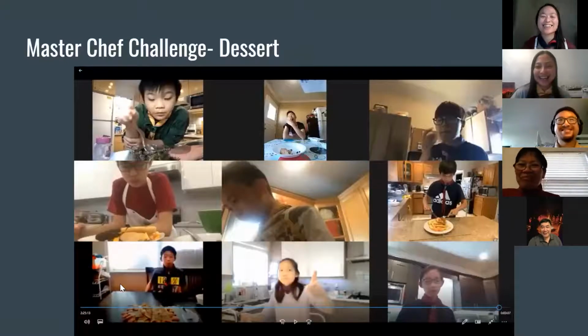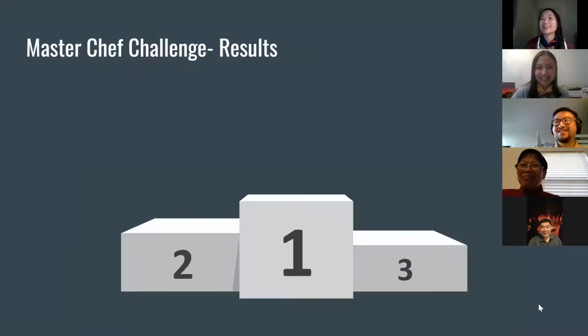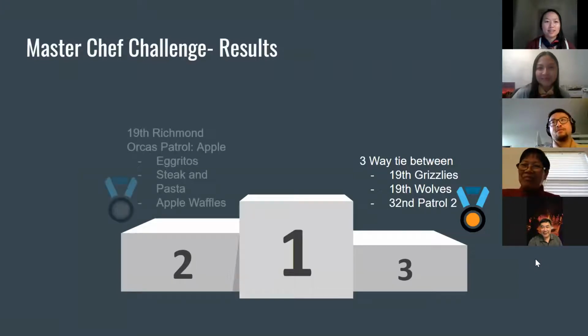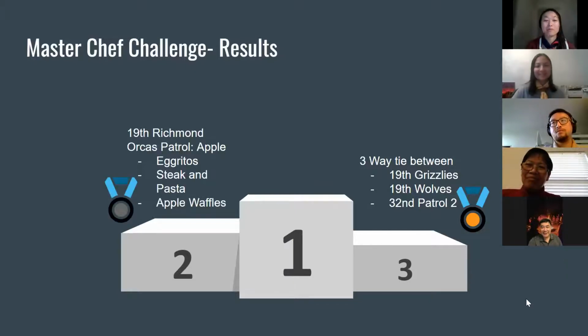Oh, okay. So without further ado, I guess we will announce the first, second, and third winners. In third place, we have a 3-way tie between the Grizzlies, the Wolves, and 32nd Patrol number 2. It was that hard and that delicious to differentiate. And then in second place, we have the Orca Patrol with apple agritos, sweet steak and pasta, and apple waffles.